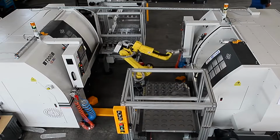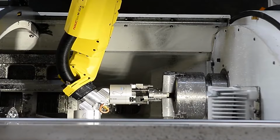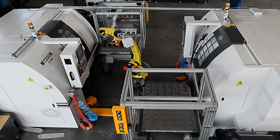If you're producing roughly 10,000 units per year of your product, you may want to look into robotic automation. A custom automated machine tending solution can accommodate many different sizes of products and is the best way to optimize your machine utilization.